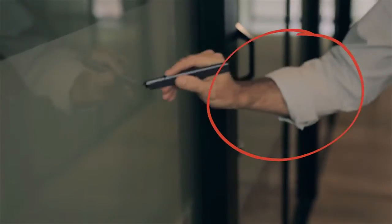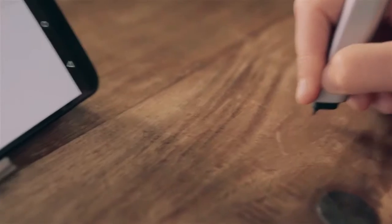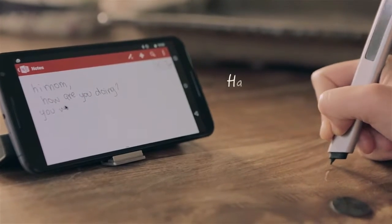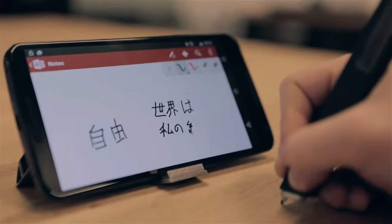With Phree, you can write or draw on nearly any surface, and your words or pictures will appear on your screen instantly. Phree brings us back to a more direct interaction with the world around us, in part by freeing us to use one of our most personal skills, handwriting. Phree's sophisticated optical tracking engine can trace anyone's handwriting on nearly any surface to an incredible level of accuracy. There has never been anything like it.